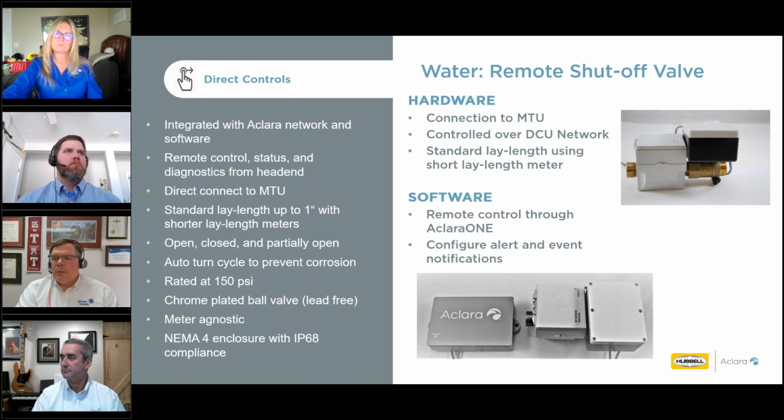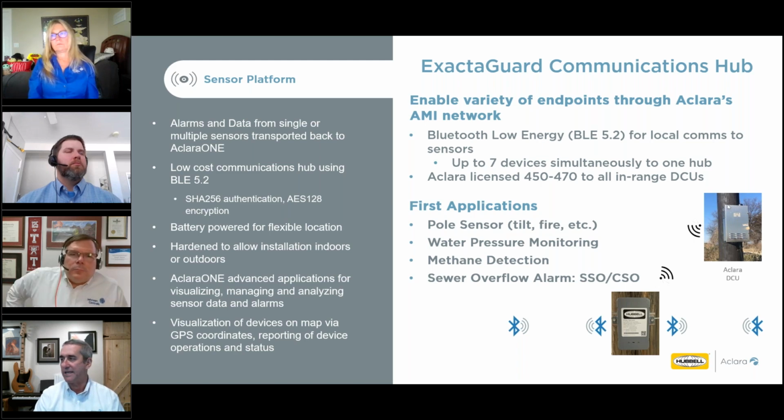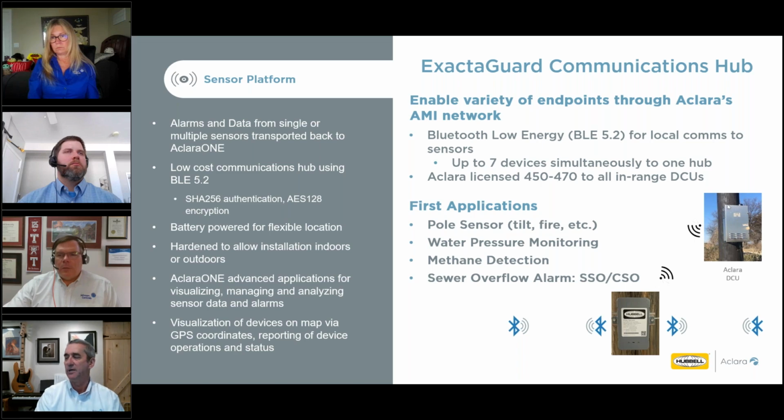fundamental functionality? Which brings me to a really exciting development. As we've looked at these IoT, smart network, smart city applications, there became an obvious need for what I call a gateway or communications hub that allows us to attach to any number of other endpoints and bring them through our network to our software. So we're just about to release the first version of what we call our ExactaGuard communications hub.